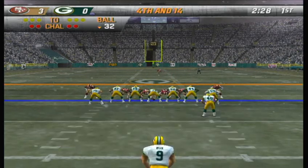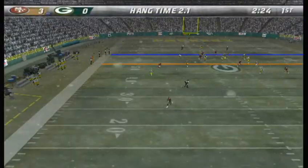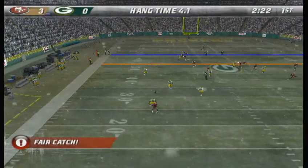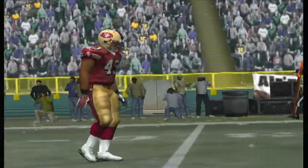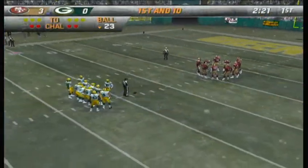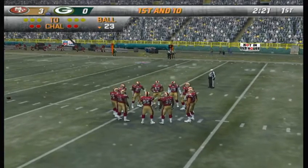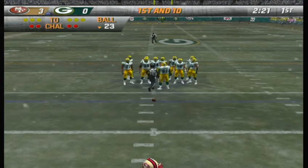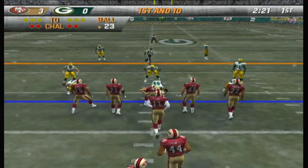Ryan is ready to punt this one away. Hicks is the deep return man. And he chooses not to return this one. Fair catch made at the 22-yard line. They will start the drive at the 23-yard line. First and 10.